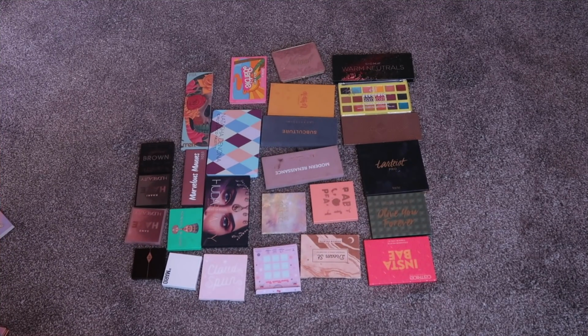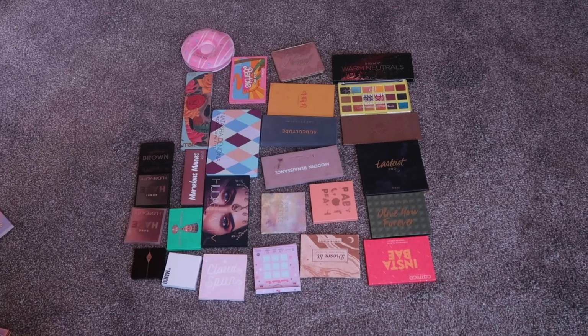Okay, laid out in front of me are all of the palettes that I will be decluttering, which is 26 palettes. So, oh wait, I forgot we're decluttering the donut palette, so that's 27. Did look through everything again to try and see if there was anything else that I was willing to declutter. And again, I don't want to declutter anything just for the sake of decluttering. I was thinking about the BH palette, but I'm not going to do that.